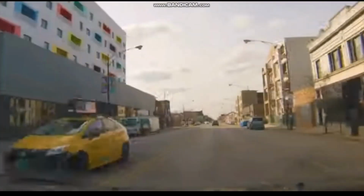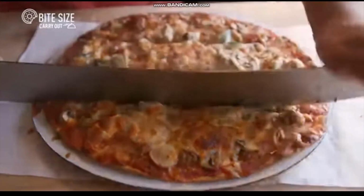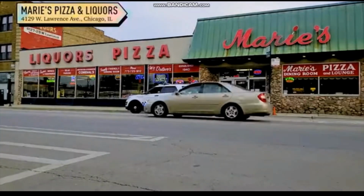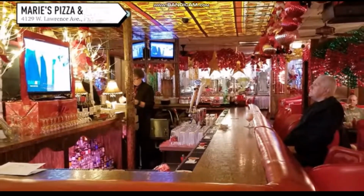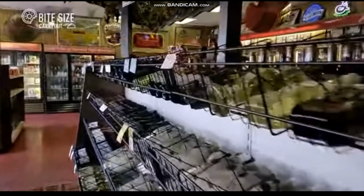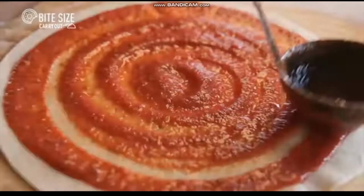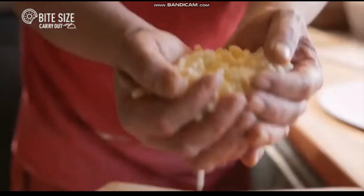Now more than ever, it is important to patronize small businesses. And tonight, it's takeout night in my house, and we are getting pizza. The pizza, Marie's Pizza and Liquors on the northwest side of Chicago. I've been going for 15 years, but the best part, if you get delivery, they will deliver booze from the liquor store that's attached. So it's a win-win in a one-stop shop. The pizza's amazing. Let's check it out.